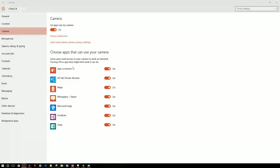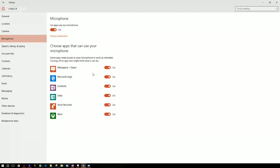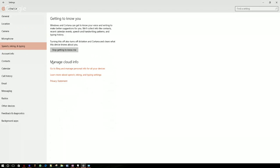Now, the privacy screen, as you look at it, one of the nice things it does is it will show you what apps are using what feature. So for instance, what has access to my camera? I left a lot of these by default just to show you how it comes out of the box. Maps, Skype, Edge, OneNote, Sway, App Connector. So there's a lot of things accessing these peripherals. Microphone. That's also a good one because you want to know what's potentially listening to you. Speech, ink, typing.